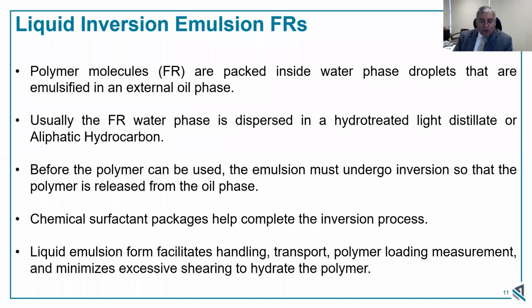And of course, the liquid emulsion form facilitates better handling, transport, and polymer loading, and the way we measure. We are very good on location at measuring liquids. So this is one way of being very accurate in measuring or delivering an inversion emulsion type of FR.